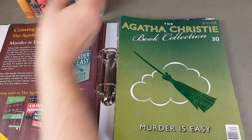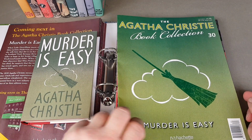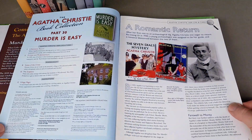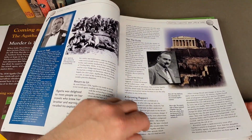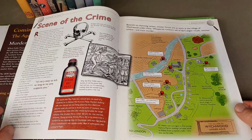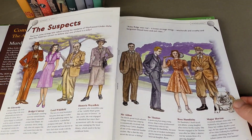Lovely. Murder is Easy, apparently. 30th book in the series. I said there's 85 in all. They do publish a couple of volumes of autobiography and some of the plays and that at the end. That must come out there.